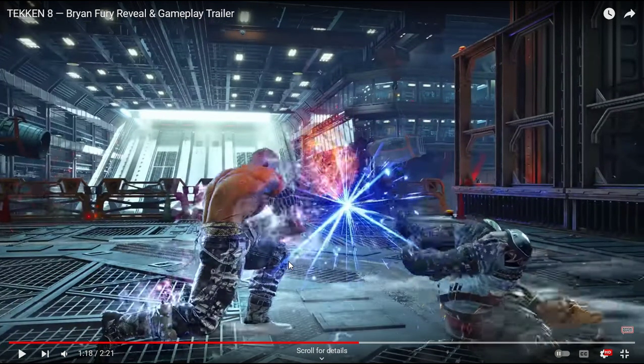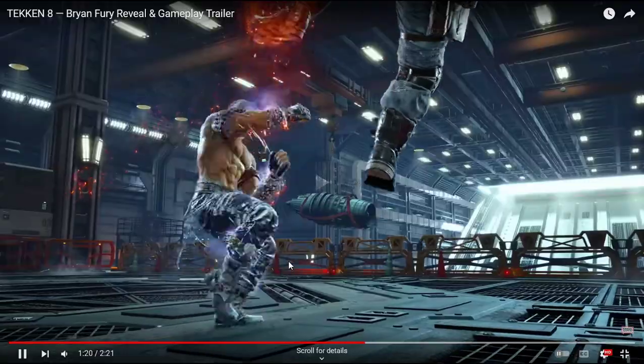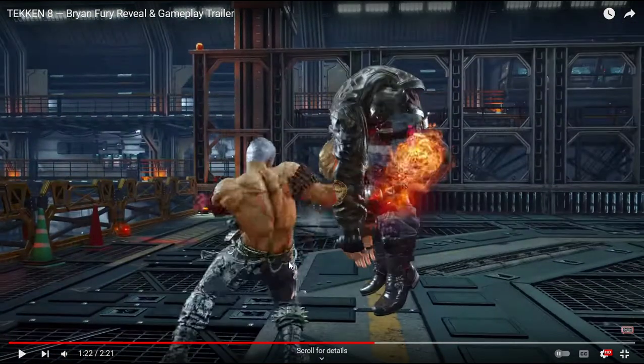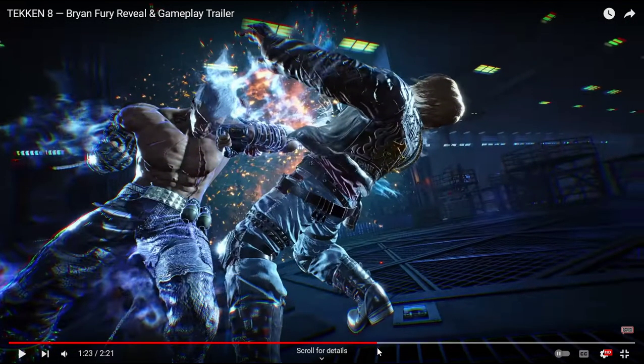So that's his heat bound. It's the same animation as down 1+2-2, Snake Bomb, but way faster. Then 3-3-4, I don't really care for this. So here he steps and he does sidestep 2-1 seemingly.